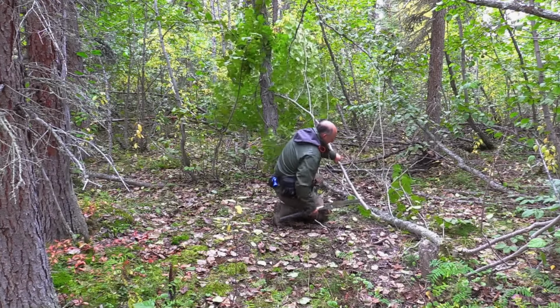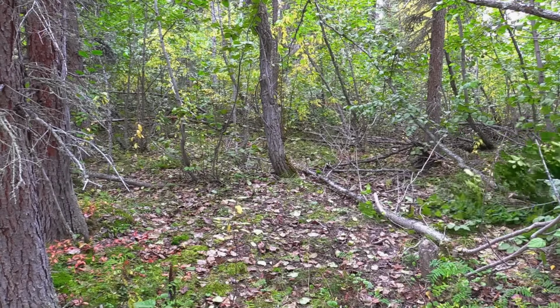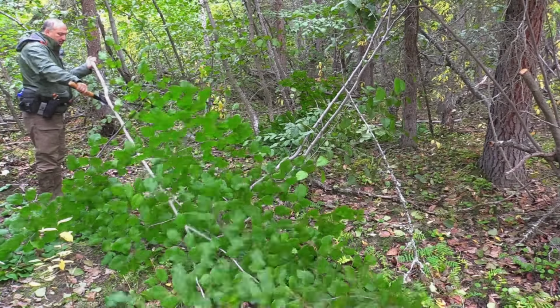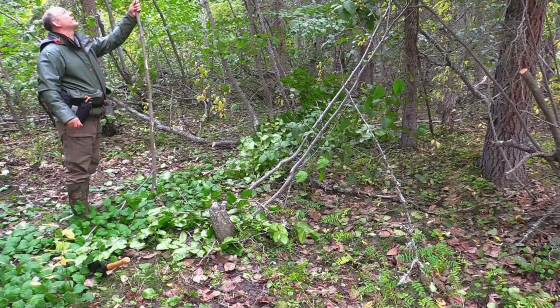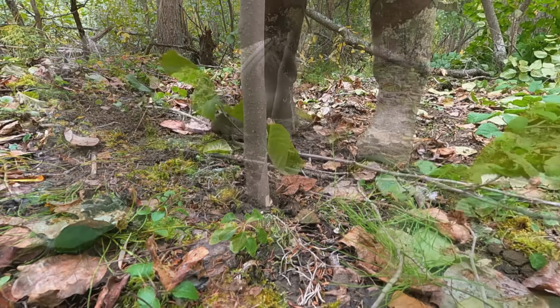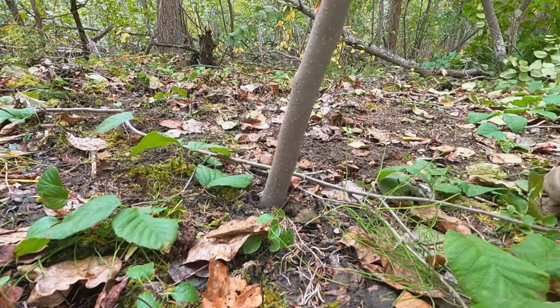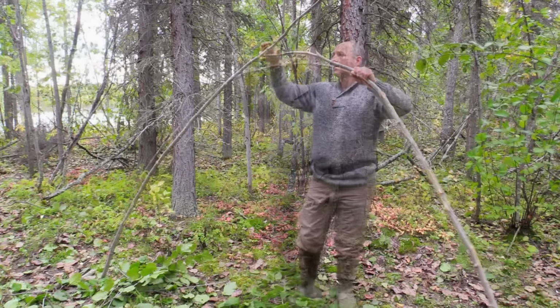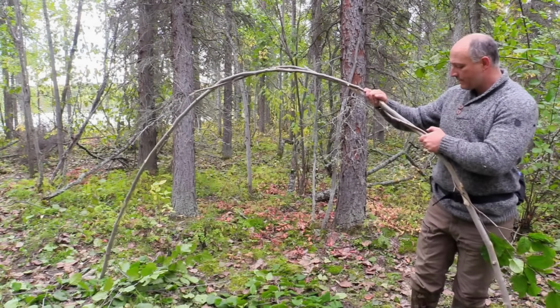I'm basing my shelter off of a kalurvik. It's a traditional shelter of people in this region. It's made with green alders and willows. One down. It's built in a way where you stick one end of the alder into the ground and you bend it over. Do the same thing on the other side and you tie them together and you end up with sort of a dome shape.